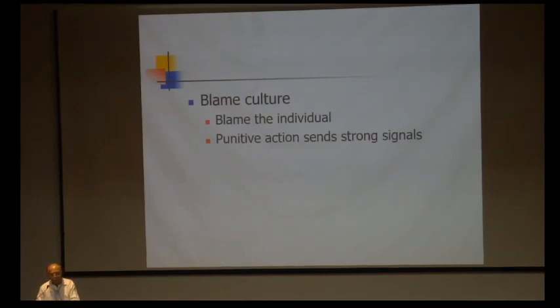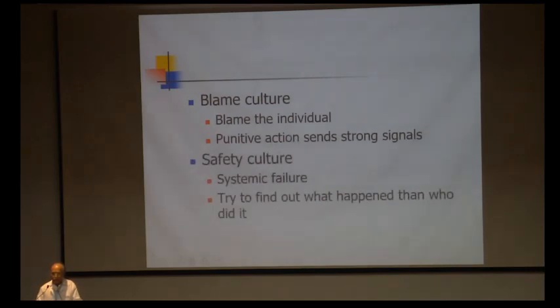So blame culture is not desirable. You should not blame the individual, because I have highlighted that it is not the individual who is responsible, it is the entire system or the entire unit that contributes to any errors that are committed. And punitive action sends strong signals. So we have to move to safety culture and have to understand that it is systemic failure that leads to any complication or mishap. Try to find out what happened rather than who did it. It is not important to know who has done it, but what has happened, and try to target and eliminate those reasons that have led to this complication. And we need to stop pointing the finger.